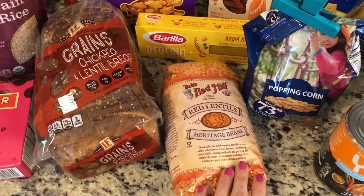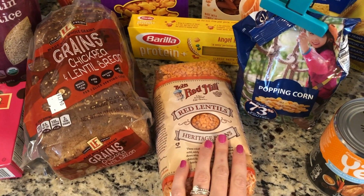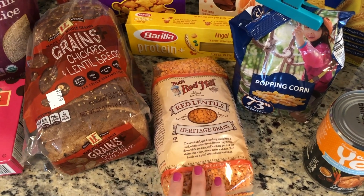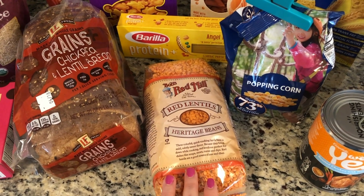I like to get lentils and beans. So again, these are very economically friendly. You can make a lot of cheap dishes with these and they stay in the pantry for a really long time. So especially right now, great high protein food, great financially, and can last a long time.